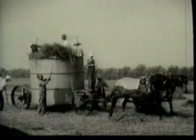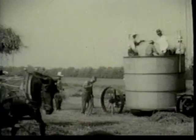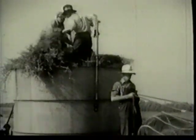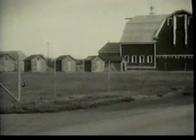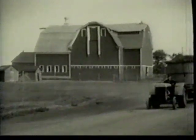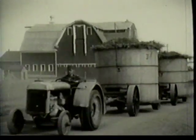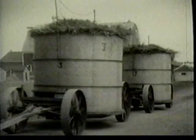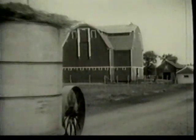and it was in cocks, like haycocks. And those haycocks were pitchforked into the portable tub. And when it was full and tramped down, it was transported, in those days, with tractors, to the distillery, which might be a mile or more away. And it was speeding up the process of getting the mint to the distillery.